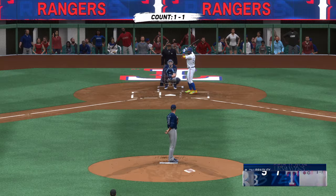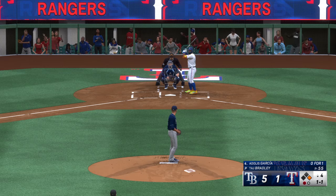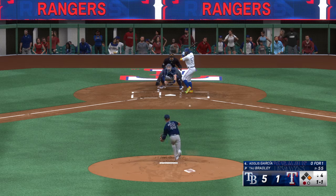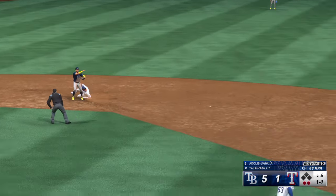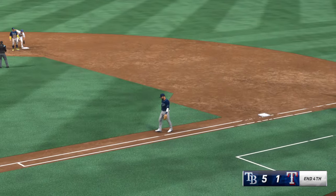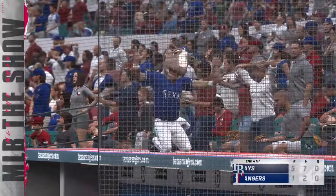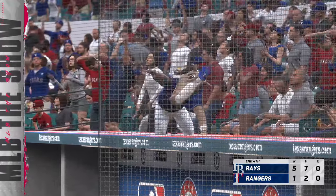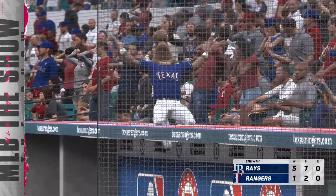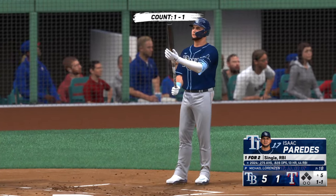So hitters are going to have to make an adjustment, but pitchers are going to learn from those things and really try to exploit them if they can. Now here is Adolis Garcia. Rosario, the throw to second. What a double play that was. Inning over. We go to the top of the fifth, leading off Isaac Paredes.